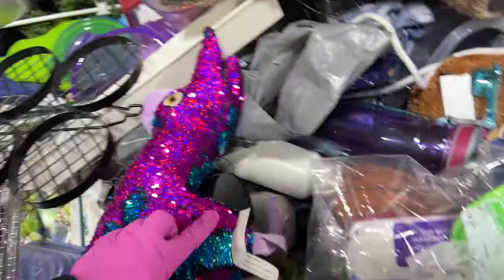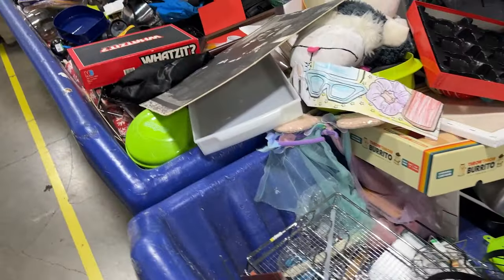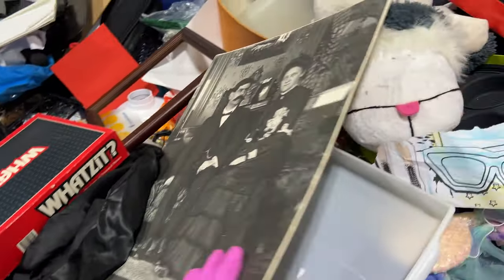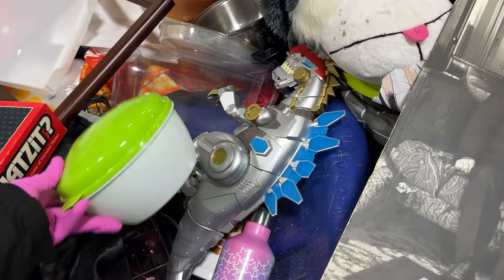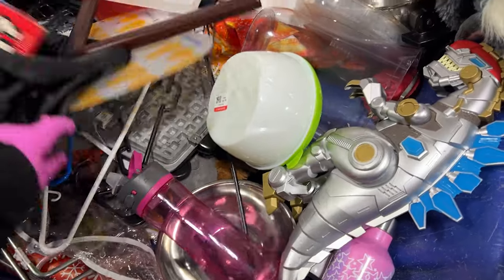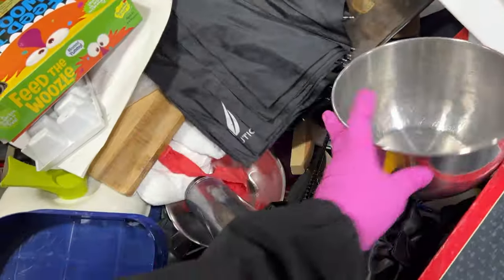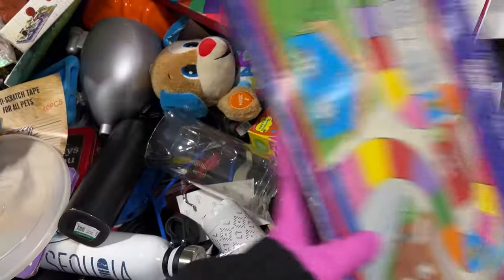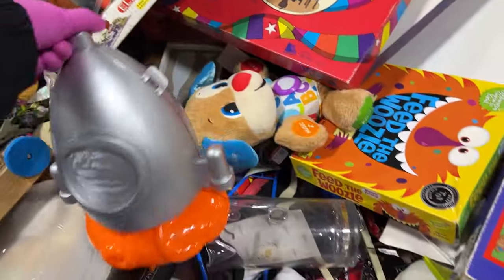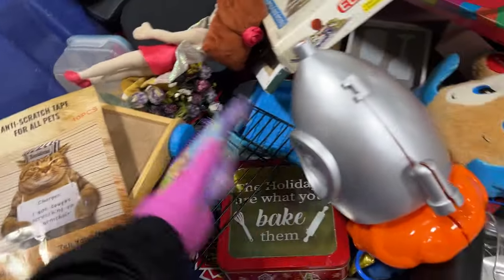This is cool. It's a nice sequence. Fiesta. More stuff. A nice picture. A nice couple. More cups. Headband. Spaceship. Cute kitty.